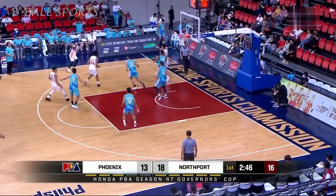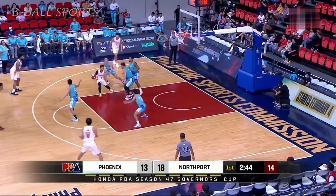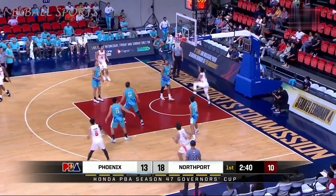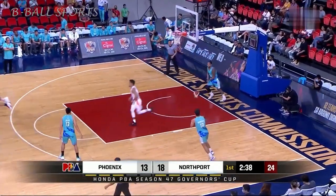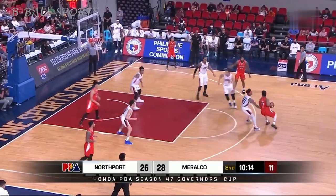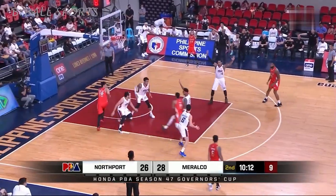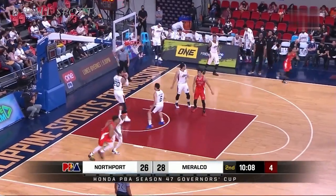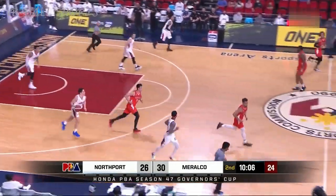18-13 is the score. Northport still ahead by 5. Sumang bounces to Taha. Bagong pasok. Pasok agde ng layup. 7 fast break points for Morocco and also 8 assists for them. Here's Monzono, 0 of 3 so far. Finally nails one from the deep right corner.